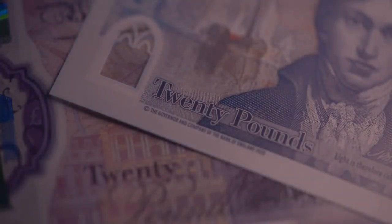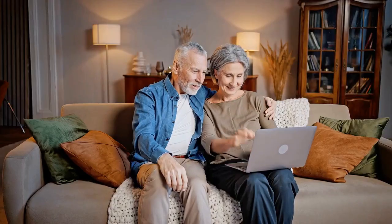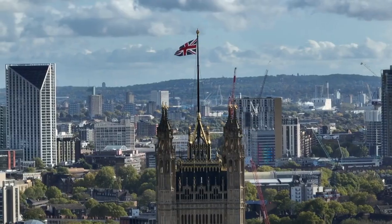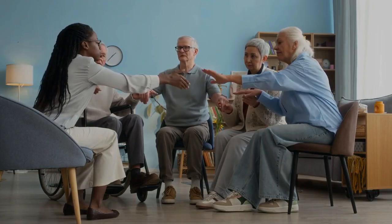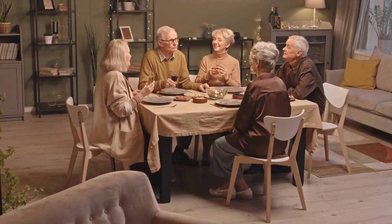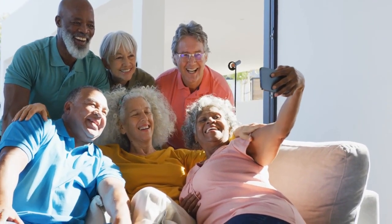For those on the old basic state pension, usually those who retired before April 2016, the amount now sits at £176.45 per week, again, a much-needed boost during one of the most challenging periods in recent memory. And if your income is still too low, pension credit could top up your payments, making sure you receive at least £227.10 per week. Thousands of eligible pensioners haven't claimed it, and they are missing out on £3,000 or more a year.